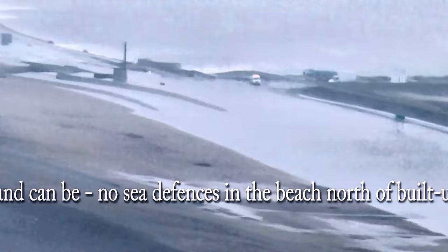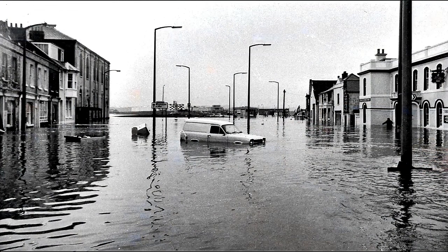I'll leave you with a few images of past sea floods. There was always a fun side.